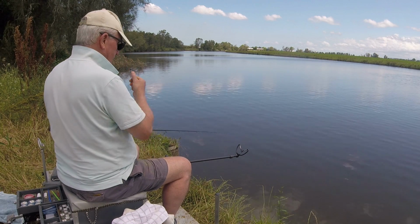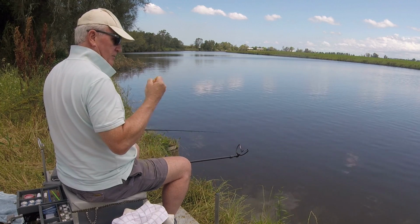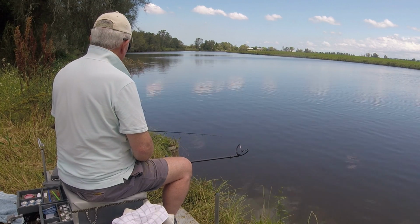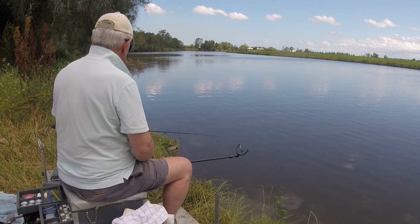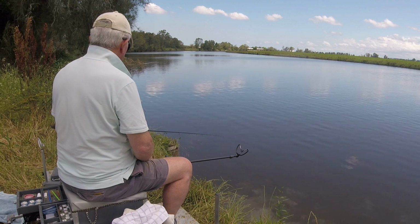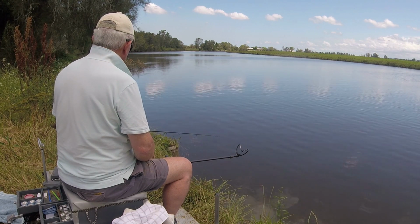Thing is, of course, these smaller fish could be coming, sucking it up and spitting it out. Just whittling it down a bit, but not actually taking it properly. Bigger baits are generally going to be a bit more selective of slightly bigger fish.